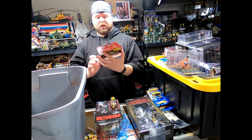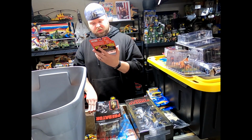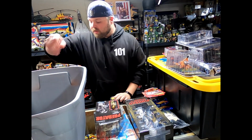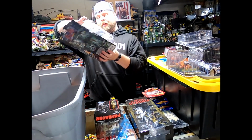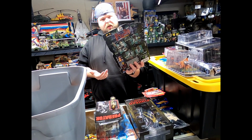And hey, look, another car. This one's kind of cool. This is a Johnny Lightning one. It's just kind of a beefed up car. And then last but not least in this bucket, I got this again for like $4.